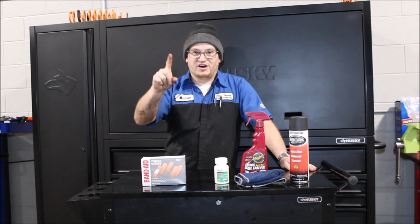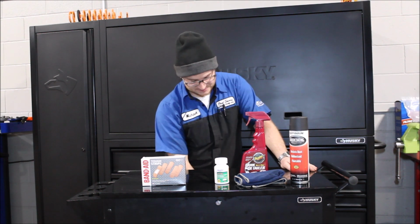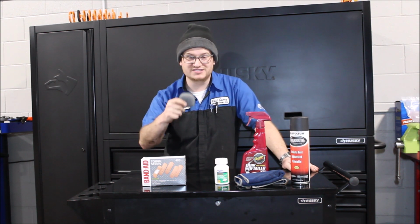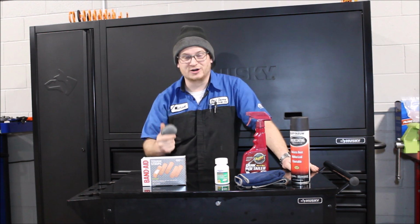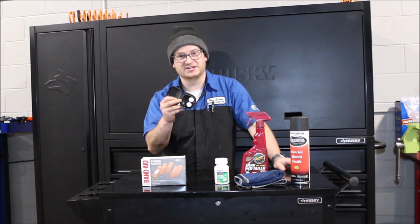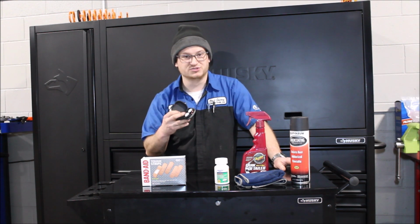Alright, the number 1 non-tool tool you should have in your toolbox other than tools? Earbuds. Whether they're wired, whether they're Bluetooth, you should always have some of these in your box, ready to go. When you got a big job, nothing helps motivate you more than some music. So me personally, I actually have a pair of the Google Pixel Buds. Not the best choice, but I've had these for a couple of years. They're really nice Bluetooth headphones.